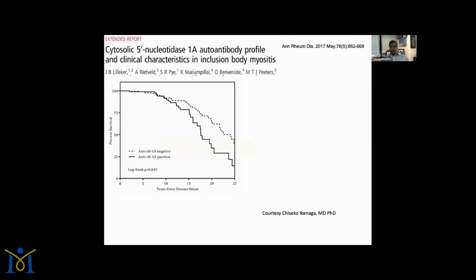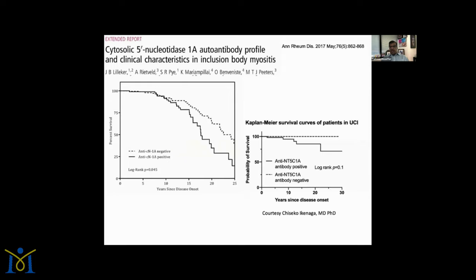Now, more recently, Dr. Chris Wiles, and a very talented postdoc, Dr. Ikenaga, have been looking at some of our combined data. And at least for our cohort of patients at UC Irvine, it looks like the same is true, but we're still analyzing some of this data. So I think there may be a signal in terms of mortality. And I think all of these studies were relatively small studies.